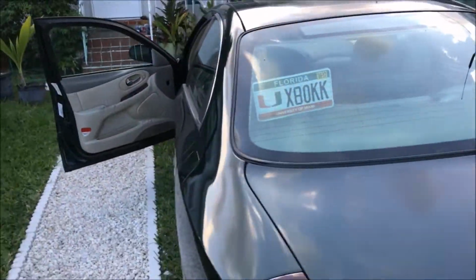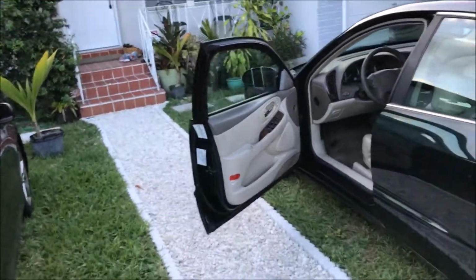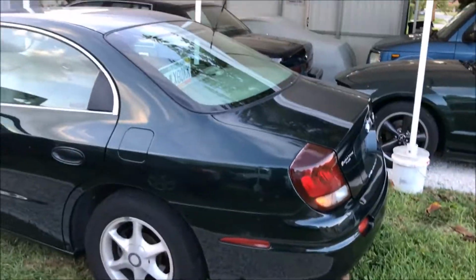Yeah, I'm excited to clean this car up tomorrow and see how she looks, and give it the classic week-long test and see how it performs.